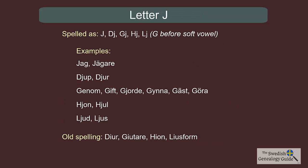Now the letter J can be a little tricky because in the older records you'll see J represented by J, DJ, GJ, HJ, LJ, and sometimes even G if it's in front of a soft vowel.